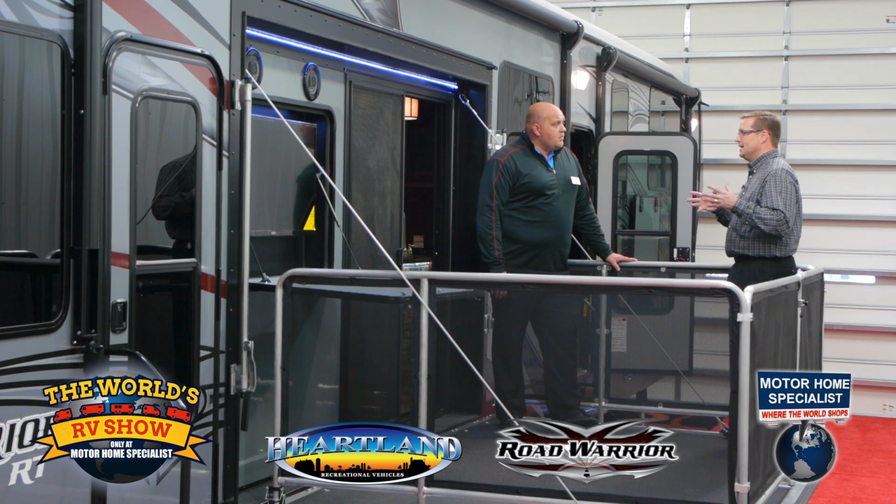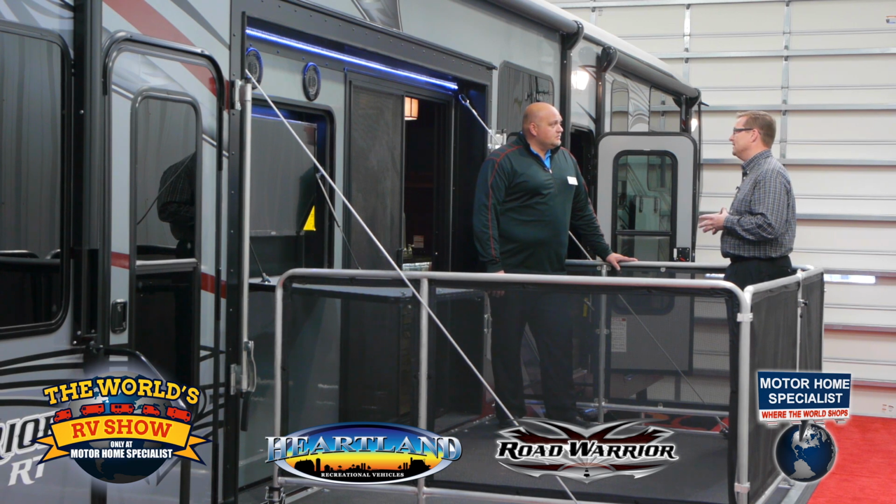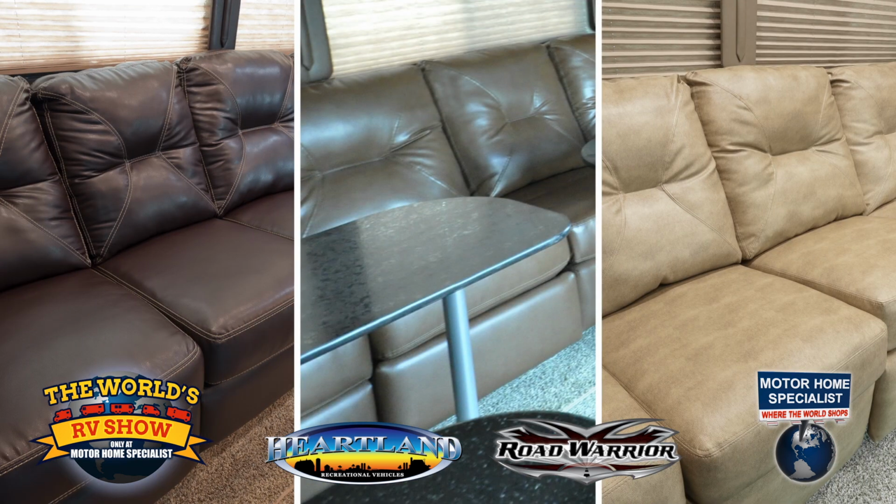Yep. Traditionally you get into these models, they'll offer three different interiors, but they all look the same. It's all the same leather color. I mean, they change a throw pillow and a cornice board maybe on the inside. Exactly. And that's supposed to be a different interior package, but y'all's truly have three really unique looks.